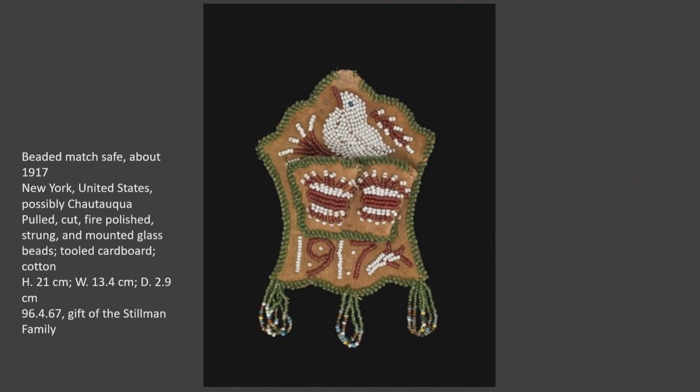And we were put in touch with two very, very skilled bead artists here in the area, Mary and Samantha Jacobs, a mother and daughter team. And they were able to tell us a lot of things about this match safe that we never knew. So I'm going to play you a brief video that shows them talking about the object.